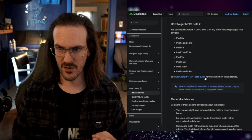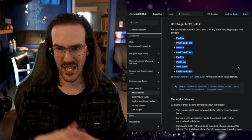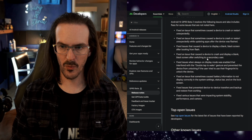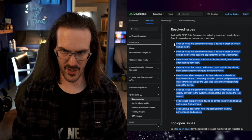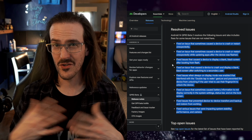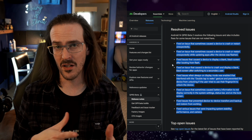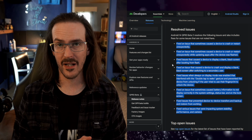something new to install. These are the applicable devices here: Pixel 5a basically through the Pixel 8 and 8 Pro. If we scroll down, we do have several resolved issues here. I'm just going to leave these on screen and you can read them yourself because it's basically a bug fix release. It does not appear that there are any big new features added with QPR3 Beta number 2.